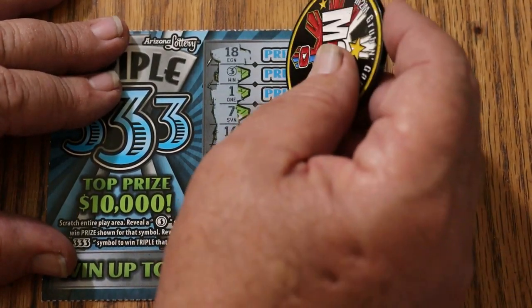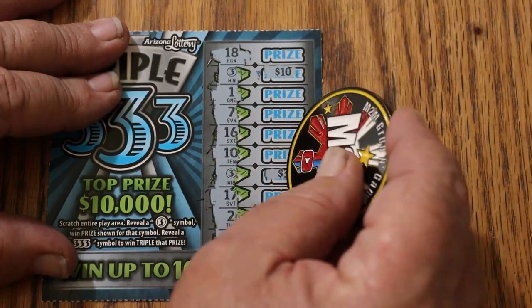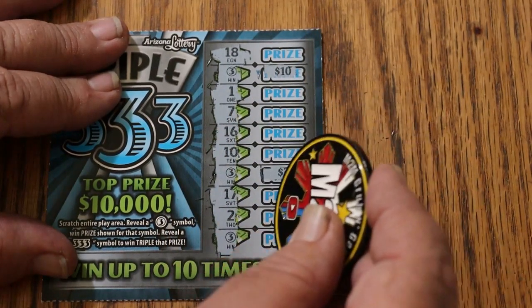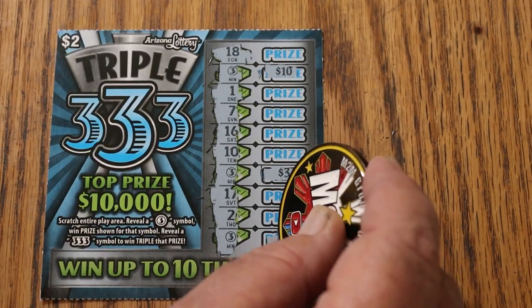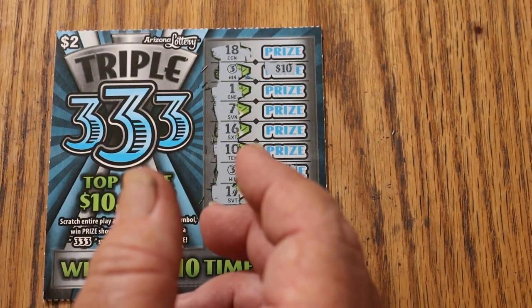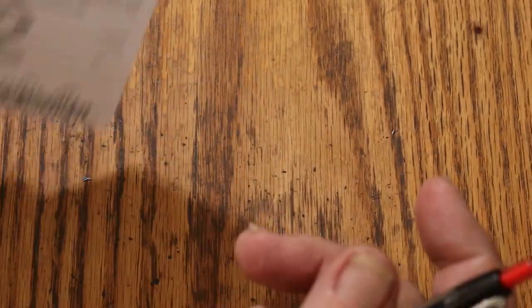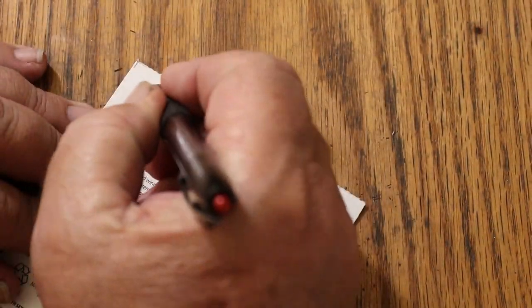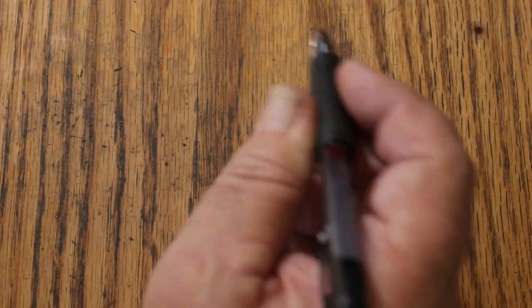What am I going to get out of this puppy? Ooh, 10. Three. And two for 15. All right, that is an excellent hit right off the bat. $40 in little tickets, and we got a good chunk of it back right there. All right, put that off to the side.